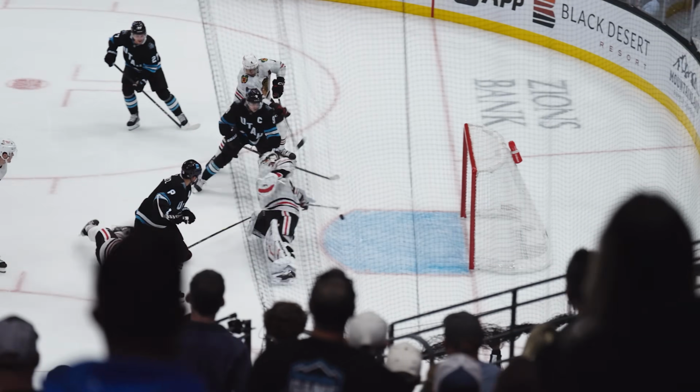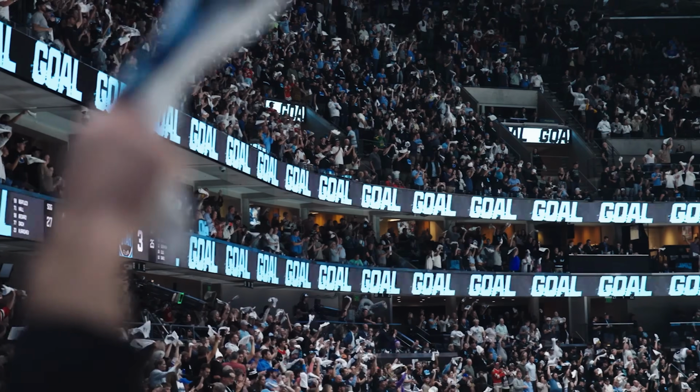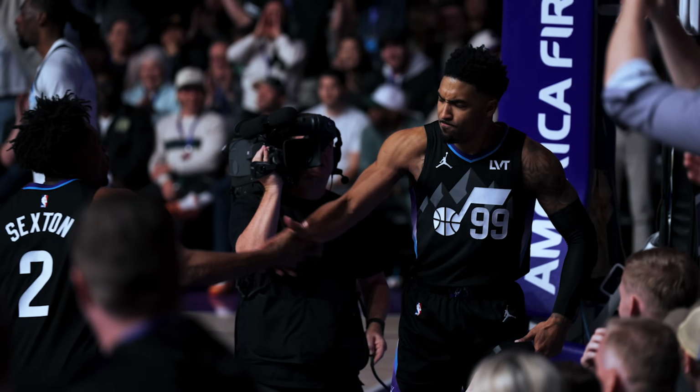This arena is loud. It's really loud. And that's what we love. It's a challenging place to play, and it always has been, and it always will be. So when we think about the fan experiences, we want to maintain that. We want this to be the loudest arena in the NBA and in the NHL.